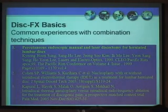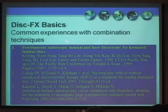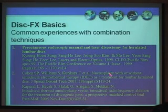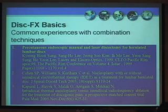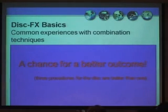Then I think much more important is to look at what we know about combination. Here you see this table from Dr. Lee, the combination of endoscopic manual and laser technique, and you figured out that if you combine the manual and the laser, you improve the outcome. On the other hand, there is this paper from Cohen. He showed that if you combine an ablation procedure with an IDET procedure, you can get a better outcome. The problem is you have to buy two devices, which is very expensive. So I think the combination gives you a chance for a better outcome.